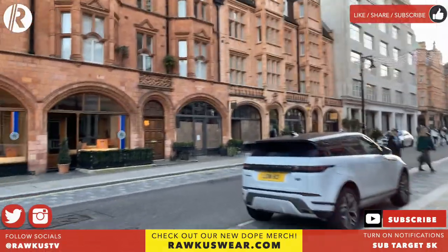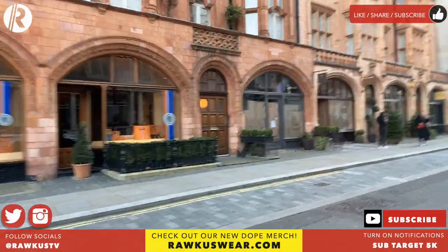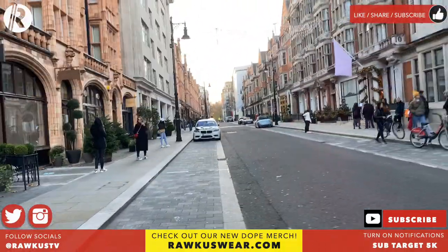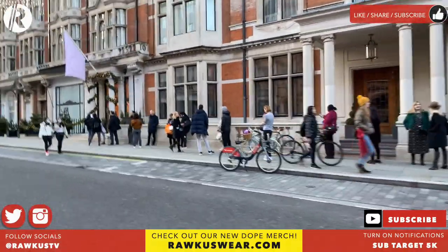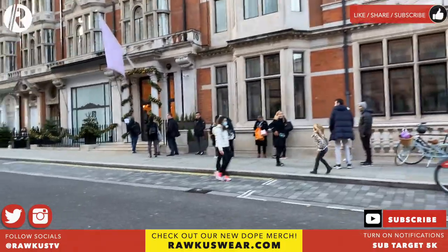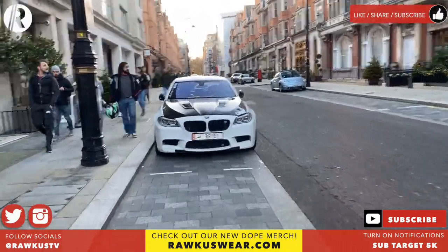I found something. It is technically not a supercar, but boy, this thing is loud as hell. I think you know what I'm talking about. It's this thing over here. Why is everybody in the queue, man? What's going on? There's a whole kind of queue thing going on. I don't know, Christmas shopping? But this is loud as hell.